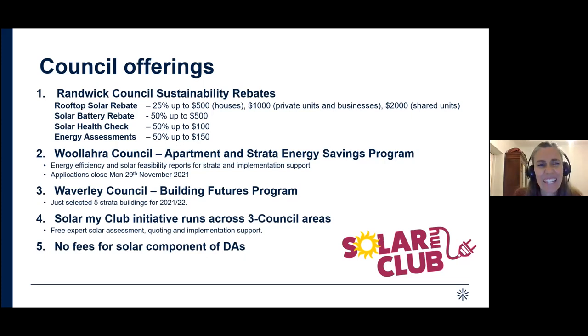Sure. So if you're lucky enough to live in Randwick Council, they've got an amazing sustainability rebates program. You can get a solar rebate up to $500 for a house, up to $1,000 for a unit or a business, and up to $2,000 for a shared unit block, which is wonderful. They also have a rebate for the battery, up to $500. If you already have an existing system, they do a solar health check just to see if there's any maintenance or upgrades that need to happen, and there's a rebate for up to $100.